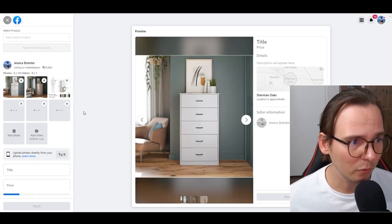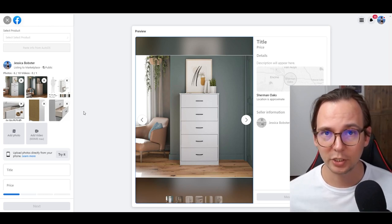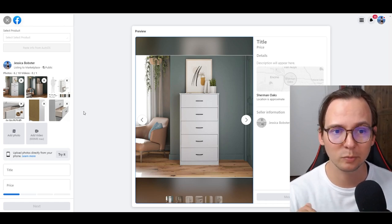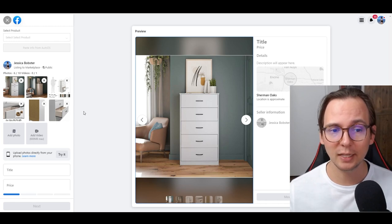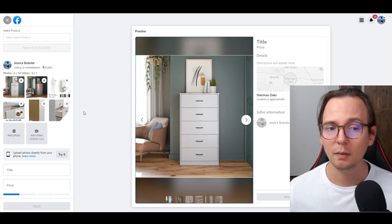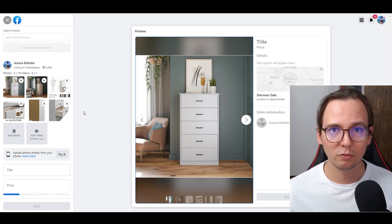The pictures are uploading, and the most important picture is the first picture, okay? Because that's the picture that people are gonna see on Facebook Marketplace. What I usually do is I pick images like this. This is actually a good image, meaning it's a lifestyle image. It shows the product being used in real life.